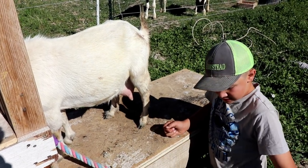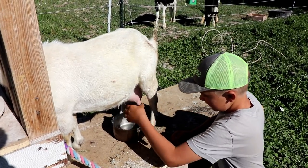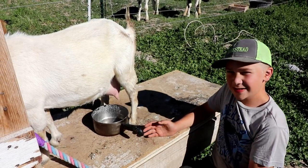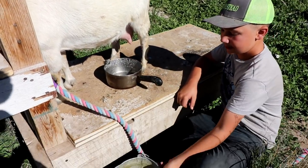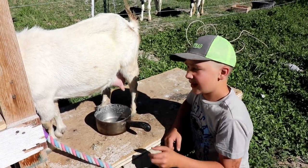Okay, so Wyatt here is going to milk Patches. And what we're doing with the milk, you want to explain, Wyatt? So what we're going to do with the milk is we're going to feed it to the pigs. So we're just putting it in that pan, put it in the pan, and then dump it in the bucket, and keep on doing that until she's out.